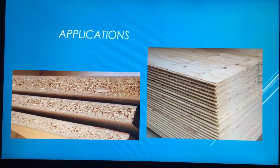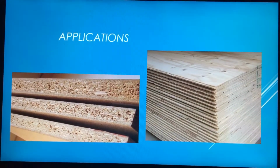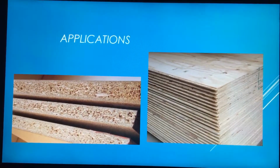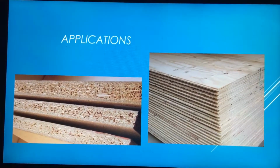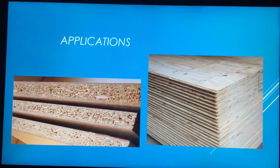A large amount of protein-based adhesives is targeted towards particle boards and other wood composite products such as plywood. The soybean meal and protein present in the soybean has been known to take the place of phenolic resins in the adhesion of plywood layers.